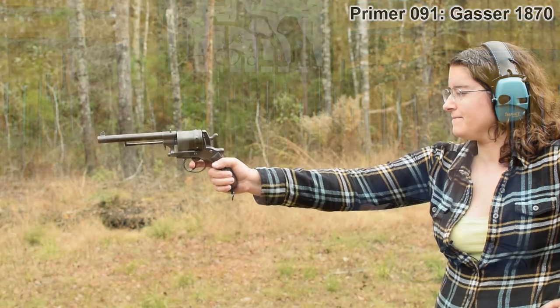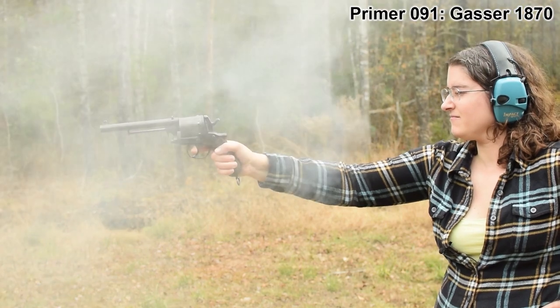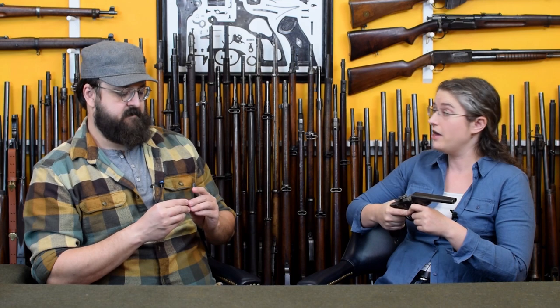I'm surprised the recoil was as mild as it was. Yeah, because the bore axis looks insane. I know. I thought it was going to be a lot worse. Hold your hand up for the camera. Let's see. I feel like we're in Gasser 1870 territory, just in terms of how far the distance offset. Yeah, it's pretty high up there. It's impressive. But thankfully, 9.4 is a fairly mild cartridge. It's actually a very low velocity, low mass, where the recoil balanced out to be kind of moderate, just because of the high bore axis.